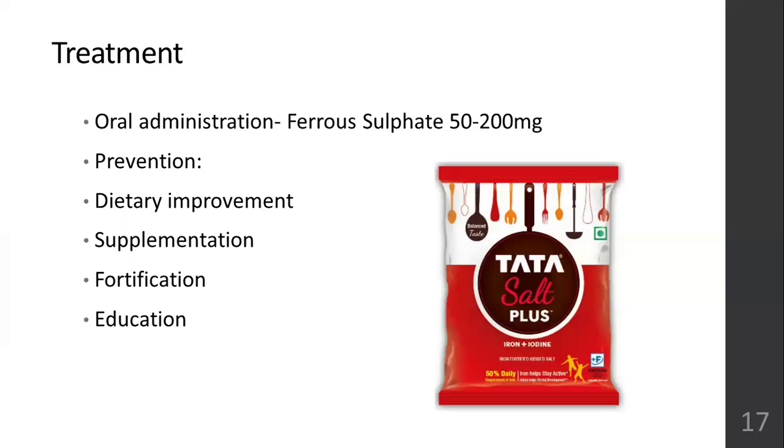Promotion of home gardening, so that children from the school will learn this, go home and plant their own seeds of iron-rich food. Control of parasitic infections: distribution of anti-helminthic medications to control worm infections, parasitic infections in the population from the government side. Okay, that can also help. That's about iron deficiency.